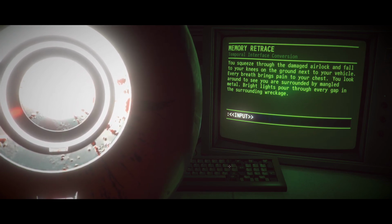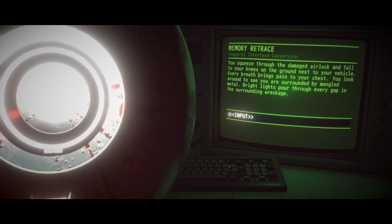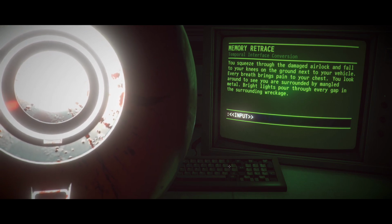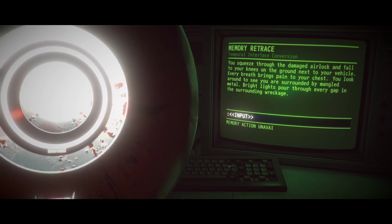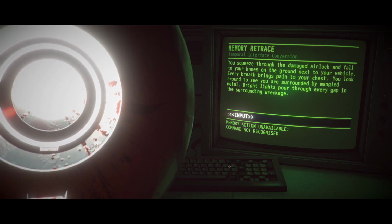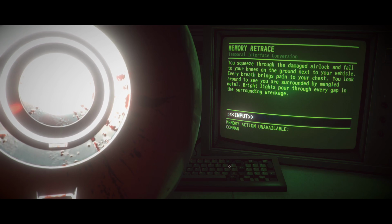You look around to see you are surrounded by mangled metal. Bright lights pour through every gap in the surrounding wreckage. Right. Hold breath. Okay. You squeeze through the damaged airlock and fall to your knees. Stand up. No.